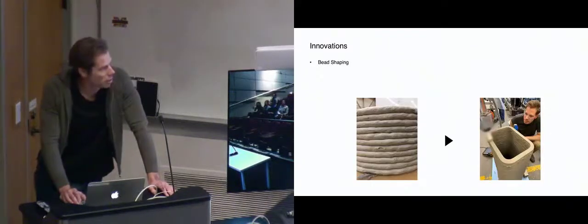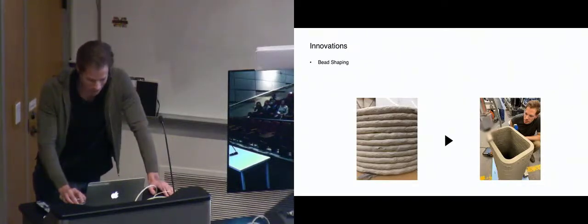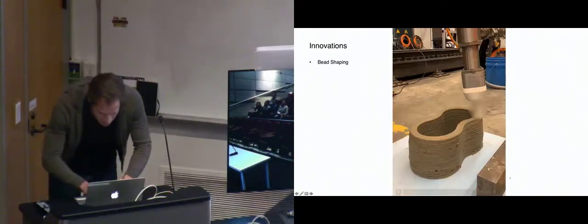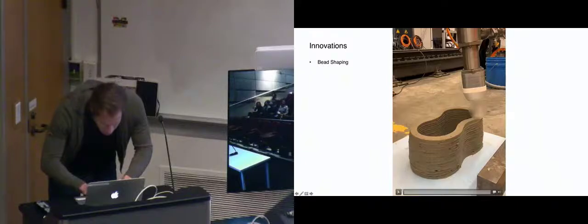And so what does shaping do? On the left is the typical stack of concrete beads, which you've seen so much on Instagram, and on the right is the very subtle smile from me that you don't see much, which is suggesting that, wow, this is actually working. So just a quick 10-second video, hopefully.